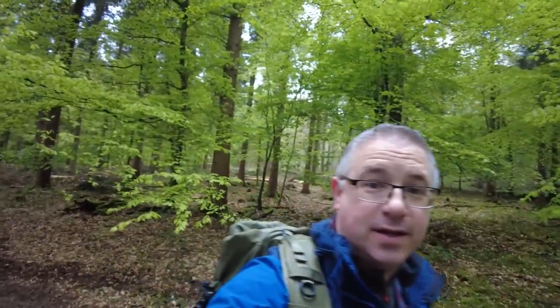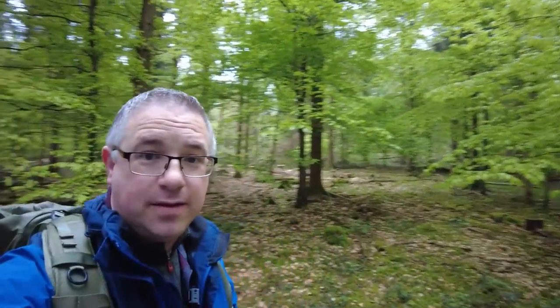I thought I'd just pop out this morning and have a look and see if I can get some more bluebell images following on from last time's video. But this time I'm back in my favourite wood, near Chedworth, it's Chedworth Wood. And as you've just seen, I don't know if you can actually see around me.